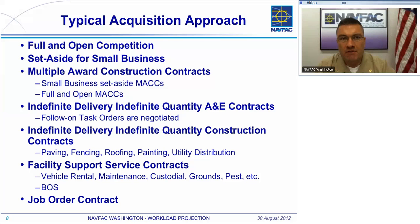And finally, we'll talk about job order contracts. These contracts typically target the smaller projects themselves, and we have MINI-MAX at some of the installations out there, as well as a regional job order contract that is being awarded in the not too distant future.